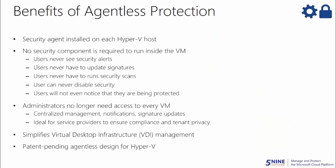And this gives you a lot of benefits having agentless protection. The user never sees it. They never have to update their signatures. They never have to run their security scans. They can never disable it. We handle all of the scanning, all of the updating, all of the security at the host level. And if you have compliance needs, this means that the administrators never have to actually log into your guest virtual machines. So maybe if you're a service provider and you need that separation between the administrator and the tenant, you can still offer and guarantee antivirus without having to go and install agents inside the VMs themselves. So great for people that are using VDI or other management components.